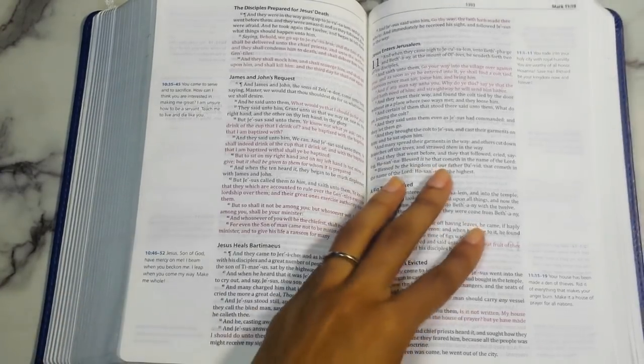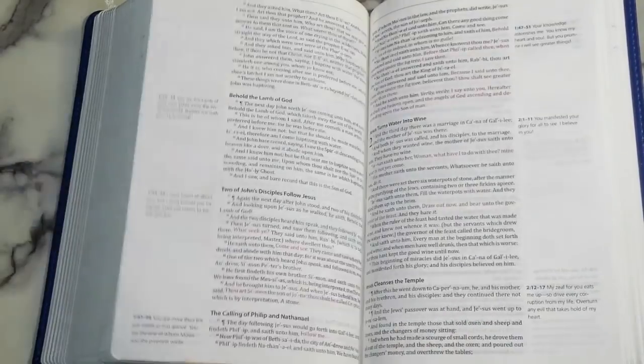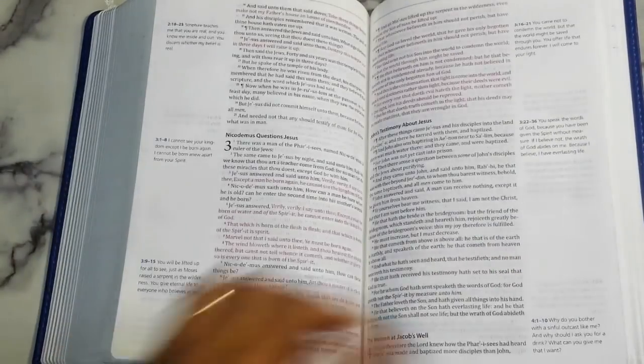But yeah, here is the Bible, and you see here's John. You know I'm going to go through John like 30 times.